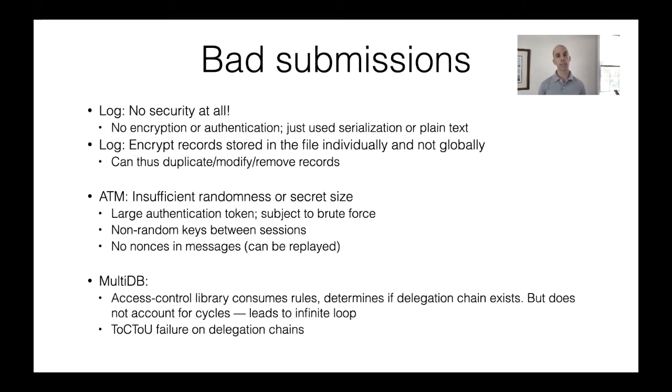A more subtle bug was that sometimes teams encrypted individual records, but did not globally encrypt the log. For example, maybe they didn't have a hash over the entire log. And what that meant was they were able to duplicate or modify or remove individual records and therefore violate integrity that way, even though those records, say, individually were kept confidential. For the ATM problem, it was common that randomness or secret size were too small. It was also the case that replay messages were very common. No nonces were included in those messages.